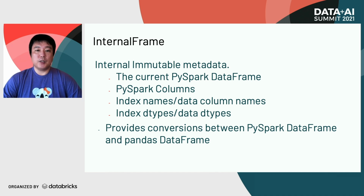Last but not least, it provides the way to convert from Pandas data frame to PySpark data frame and extract metadata. Conversely, the way of conversion from Koalas data frame to Pandas data frame is provided here. It combines the PySpark data frame and columns, then converts it to Pandas data frame. The directly converted Pandas data frame could have different column names or D-types, so it fixes them with the other metadata. The result must be like the expected Pandas data frame.